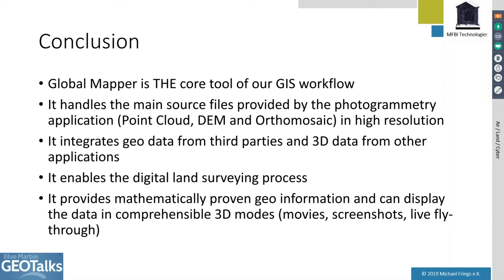And together with all these new features that we have investigated in this marketing use case, we can even prove mathematically that the geo information is right, and that we can display the data in a user-friendly, comprehensible 3D mode. We have news, movies, screenshots, we can do live fly-throughs. The next step would be augmented reality and virtual reality. I'm looking forward to finding a solution for that.